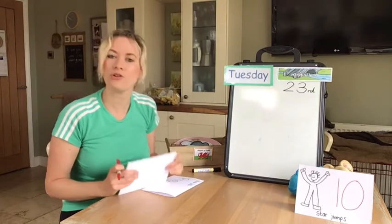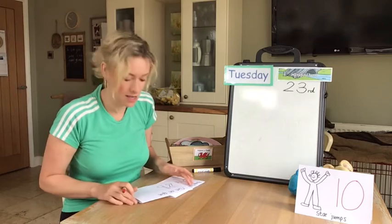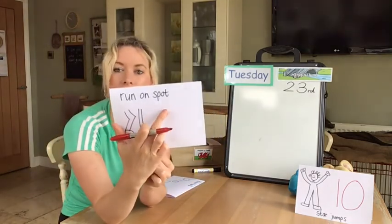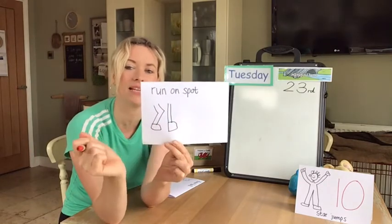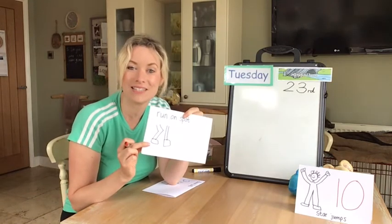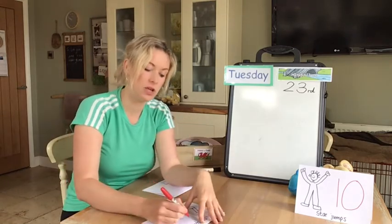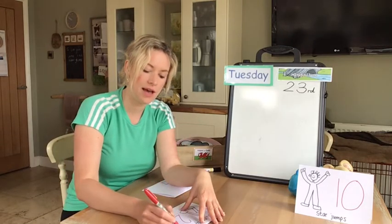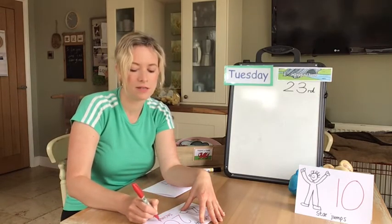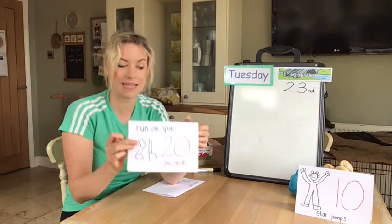Oh, now I thought another good thing for us to practice that can be tricky sometimes is running on the spot. So I'm going to put run on spot, and I've got a picture of someone's legs running, and I think I'm going to do that for 20 seconds. So we're going to count to 20 while somebody's running on the spot. So 20 is a 2 and a 0. So when we get to this point, we'll know we have to run for 20 seconds.